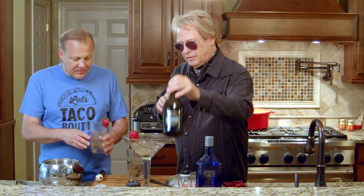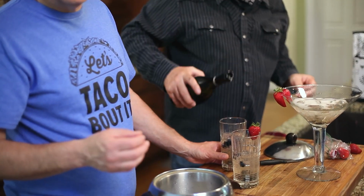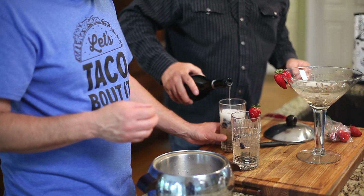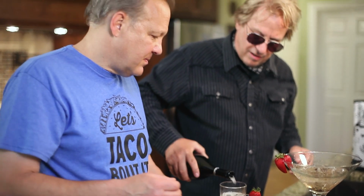Ooh, that's good. Maybe a little more Prosecco in there. I think a little Prosecco. I think you over vodka-sized. I over vodka-sized, and it's a very important thing not to vodka-size. Now I like fruit, so I'm going to go ahead and put my strawberry in.